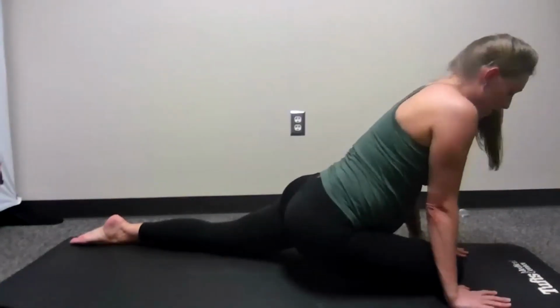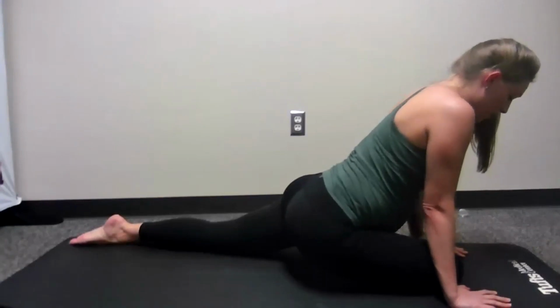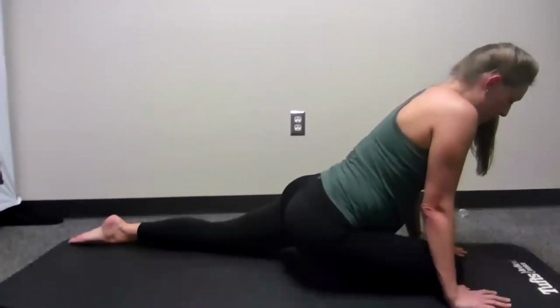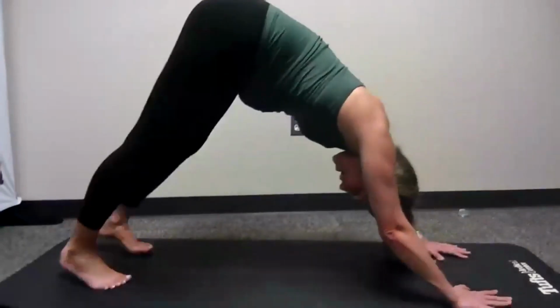Coming into nice hip opener. Piriformis and outer thigh. Big inhale through the nose. Exhale, tuck the back toe under. Send yourself back into down dog.